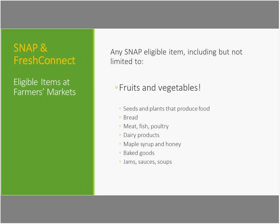So any SNAP eligible items, including but not limited to the items listed in this slide, are available for purchase with SNAP tokens or Fresh Connect checks at farmers markets. It is great to encourage participants to purchase produce. However, SNAP benefits can be used to purchase canned, dried, and frozen fruits and vegetables, as well as fresh produce. Why are we encouraging SNAP consumers to shop at farmers markets? Farmers markets offer fresh, seasonal produce grown locally. Purchasing fresh produce at farmers markets is a great way to promote healthy eating and offer support to local farmers.